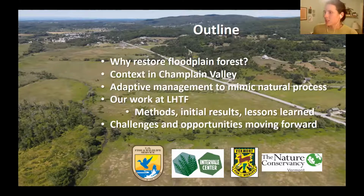So just a brief outline. I want to give a little more context for the importance of restoring floodplain forest, a little bit more context in the Champlain Valley in particular, speak to how we came to this new innovative strategy for restoration. Then I plan to outline the work that we're doing at LaPlatte Headwaters, some of our initial results from the season, and how we're looking ahead to work next season.